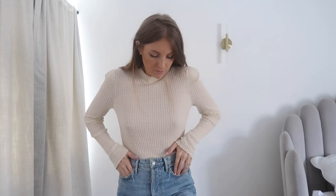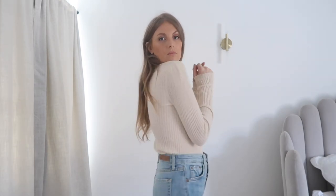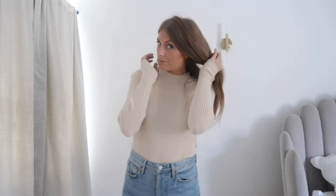And I got this, I don't know if it's called pointelle. It's high neck, but a really pretty scallop edged high neck. Oh, it's got little shoulder pads, I didn't realise.